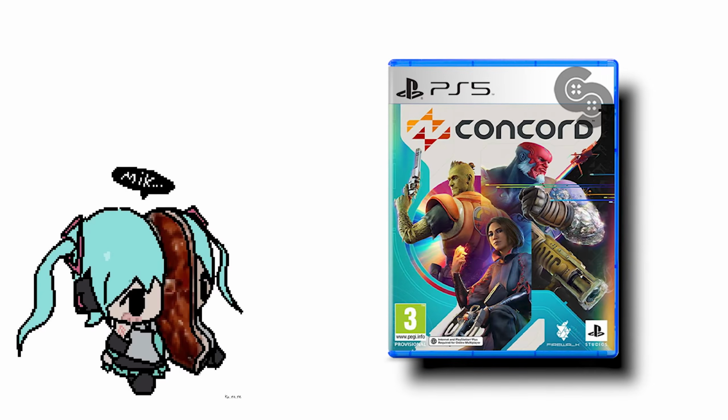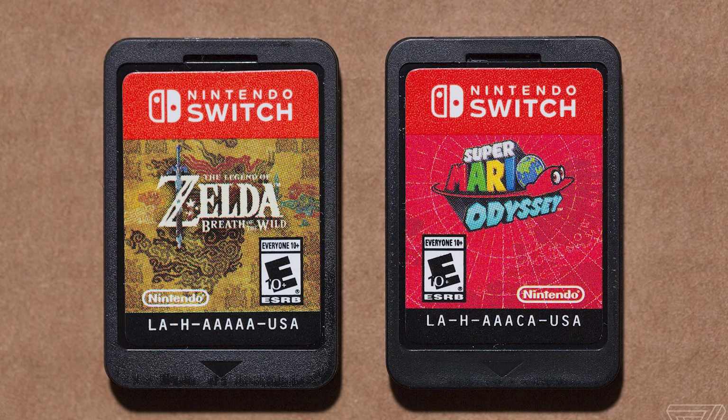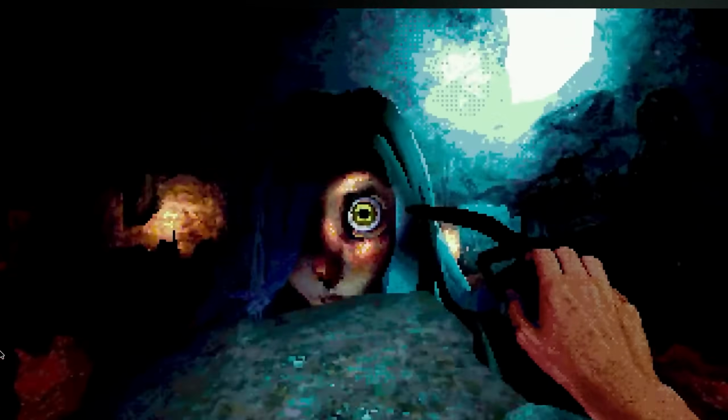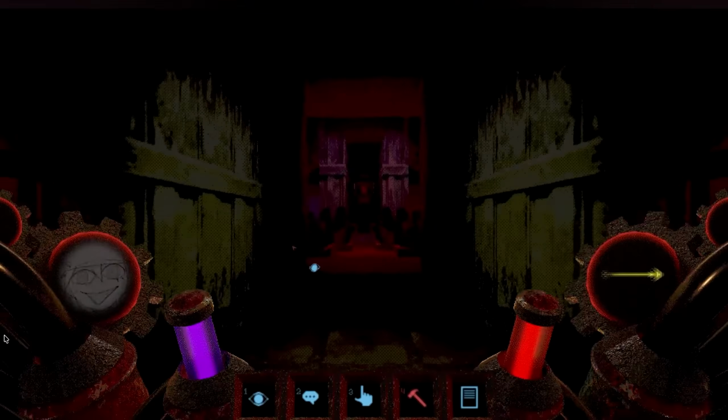You can buy PlayStation or Xbox games on Blu-ray discs, Switch games on cartridges? Cartridges? I don't know how to say that. For years now, physical PC games have basically vanished. And yet, if there's one thing that makes PC gaming truly special, it's indie games. They're creative, artistic, experimental, and none of them exist in physical form. And you can play those games only on PC.